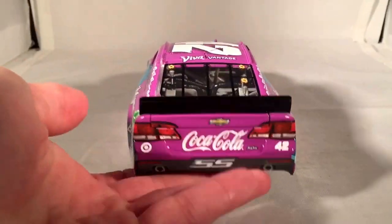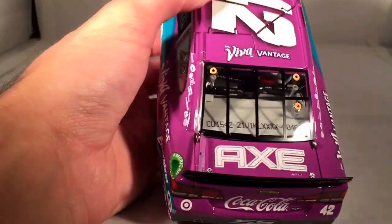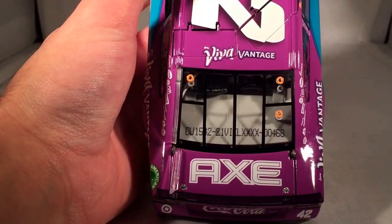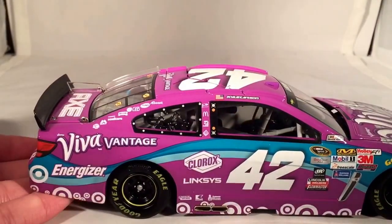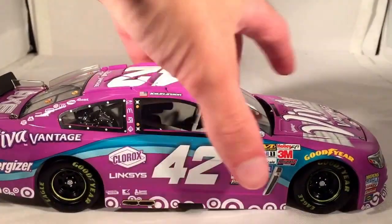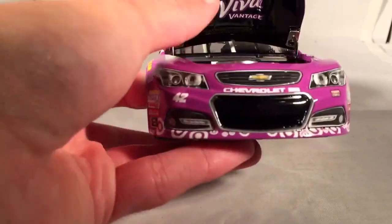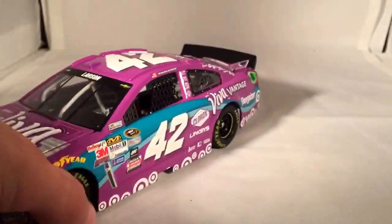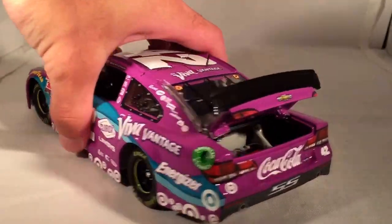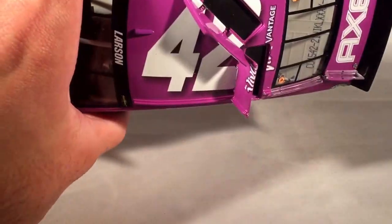On the back, you have Target, Coca-Cola, SS42, Chevy. On the deck lid, you got Axe. This is number 468, and Viva Vantage is on the roof. Got the same stuff down the other side as per usual. Take a look under the hood. See that it says Chevy and Viva Vantage. Under the deck lid, you got your typical fuel cell and such back there. And the roof flaps do in fact open.